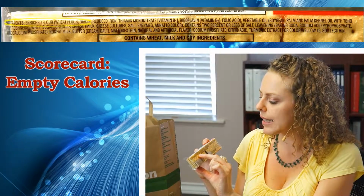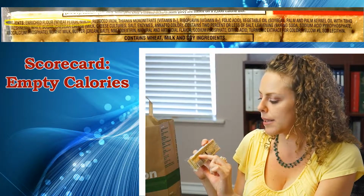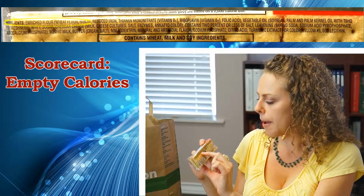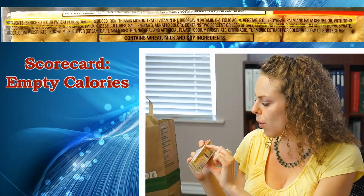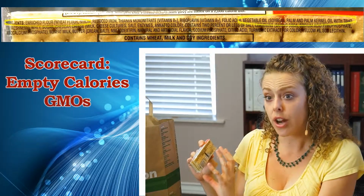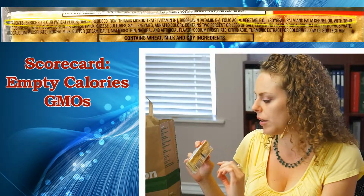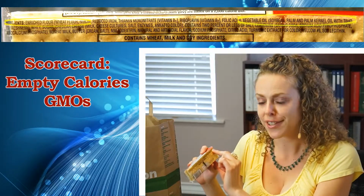And then again, just glancing at this new ingredient list, we see that it's pretty lengthy. And again, we've got things like sugar, soy. These are going to most likely be genetically modified foods. And again, I've got a whole other video on that. We've got TBHQ for freshness. Now, I don't know what's so fresh about tertiary butylated hydroxyquinone. This sounds like a chemical.